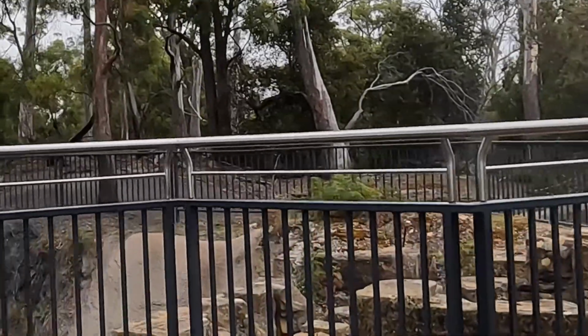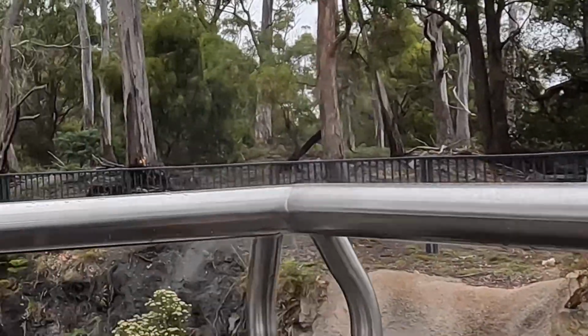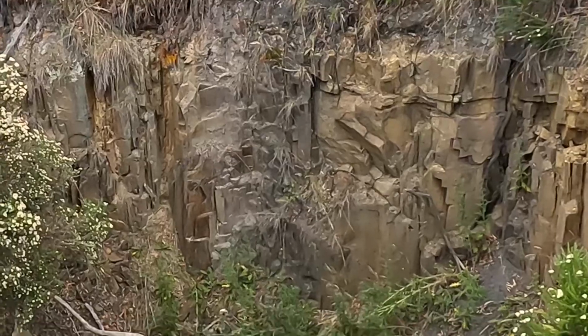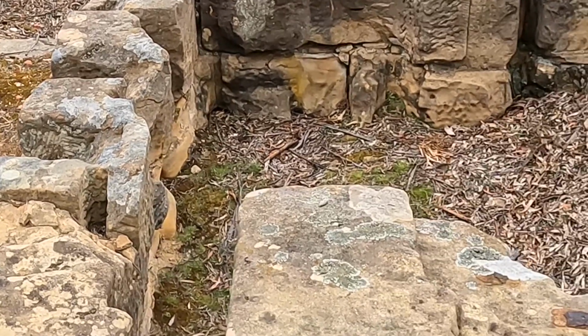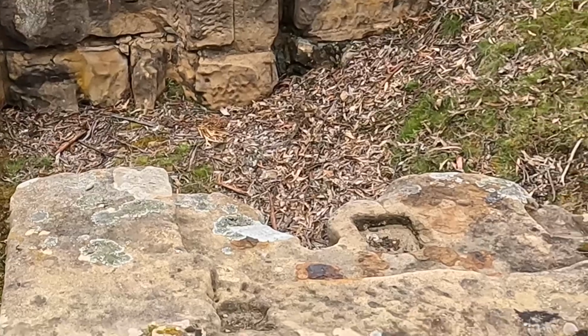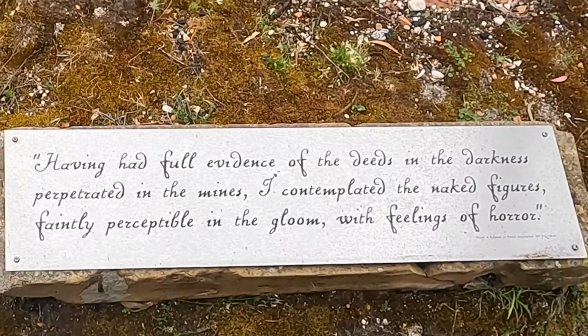The mine shafts are now just circular depressions in the landscape, and 18 damp, dark, alternating solitary cells convey the grim harshness of Australia's convict history. This plaque reads, "Having had full evidence of the deeds in the darkness perpetuated in the mines, I contemplated the naked figures, faintly perceptible in the gloom, with feelings of horror."